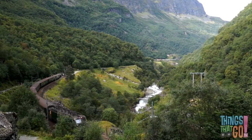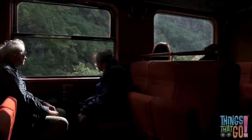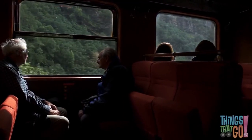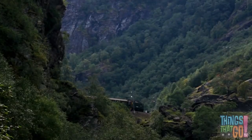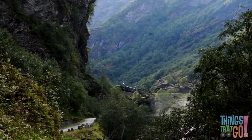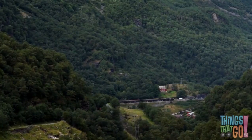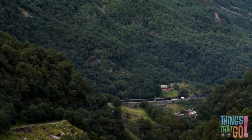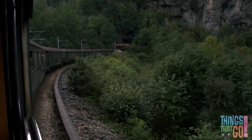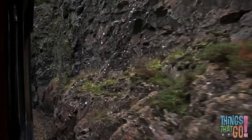Over the river now, and past a waterfall. There are lots of people on the train. All of them are looking out the window to see the beautiful countryside. Would you like to be on this train too? High up in the mountains, there aren't many buildings or cars, just the green train.